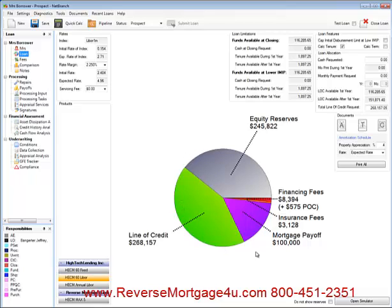So the pie chart here is just showing the entire home value, $625,500, and you can see that there's a line of credit available here of $268,000. We're paying off your mortgage of $100,000. There's insurance to the federal government, $3,128. That is to ensure that if the lender, in this case High Tech Lending, were to go out of business, you're still going to have $268,000 available.